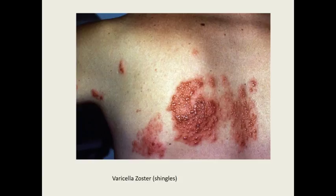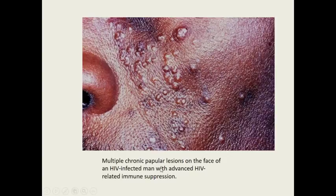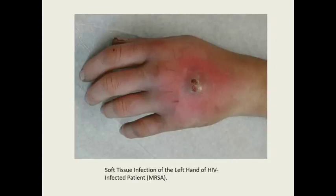This is a chronic papular lesion in the face. Umbilicated lesion with the caseous plug in the center? Molluscum contagiosum. A widespread and resistant molluscum contagiosum. Having a child with a molluscum contagiosum might be normal, or someone who goes to a gym and gets this for a while, but a persistent, widespread one in someone can be a sign of HIV or any other immunosuppression.